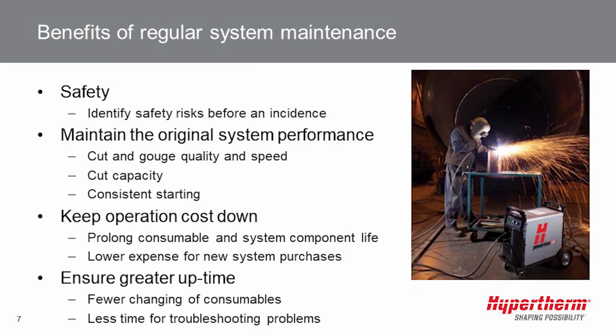The benefits of regular system maintenance. Before we get into the details of maintaining the power supply, torch, and consumables, I just wanted to go over some of the basic benefits of proper system maintenance. Oftentimes what comes to the forefront is the benefit of safety. You want to be able to identify any safety risks with these parts, consumables, and power supplies before a problem occurs, before an incident occurs. Furthermore, you want to maintain the original system performance. That includes the cut and gouge quality and speed, the cut capacity, and consistent starting from first time to use for many years down the road.